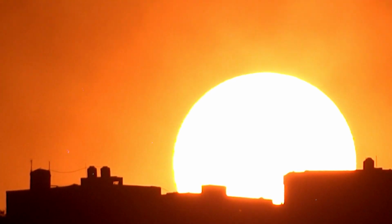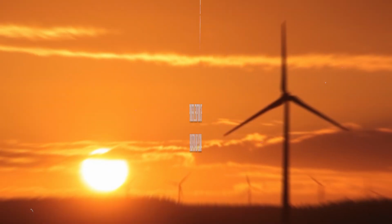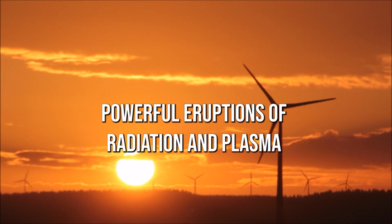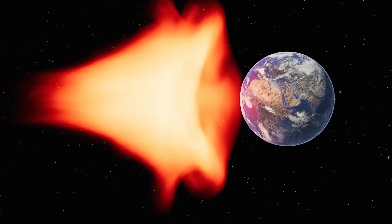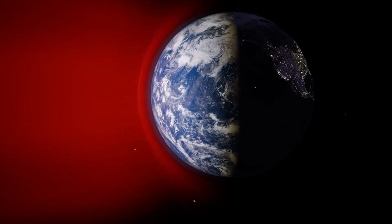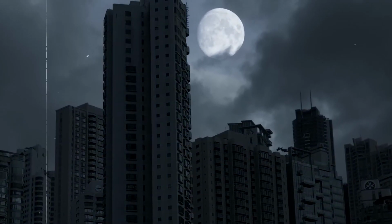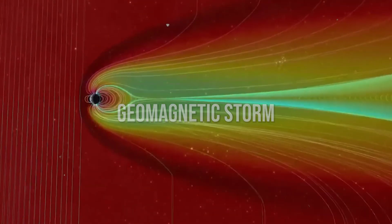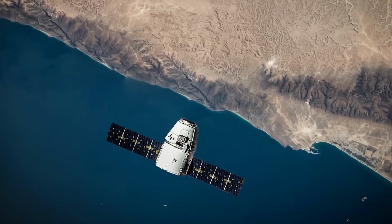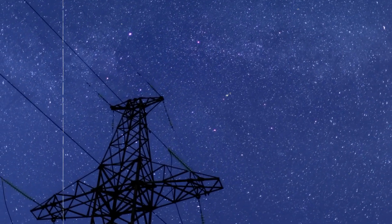For years, we've been warned about the potential dangers from the sun. Powerful eruptions of radiation and plasma can strike Earth, supercharging our atmosphere and magnetic field, essentially hitting a global reset button on our technology. A strong enough burst could cause a geomagnetic storm, knocking satellites out of orbit, disrupting internet-carrying submarine cables, and causing massive blackouts by collapsing power grids.